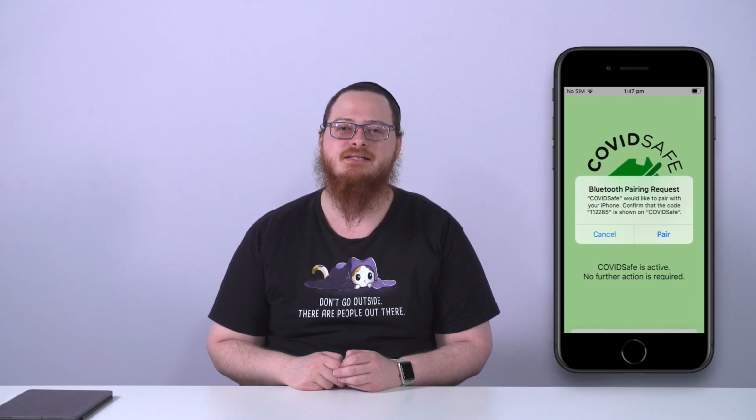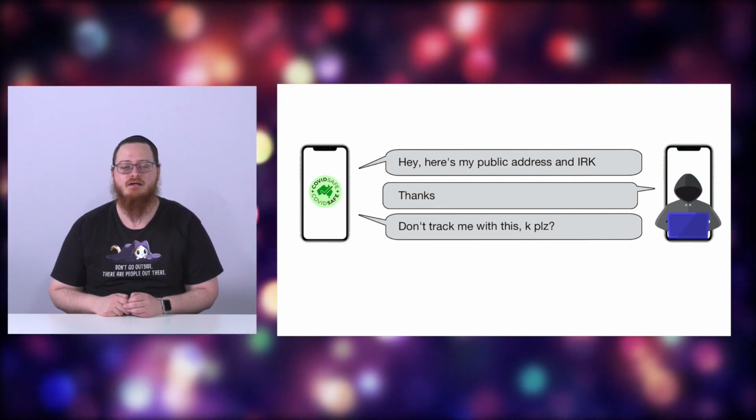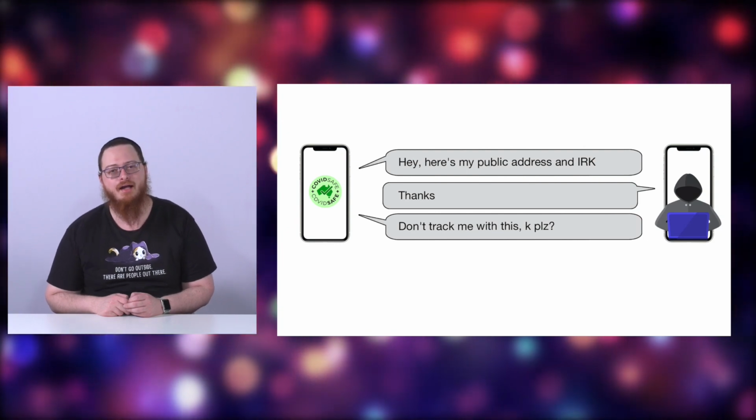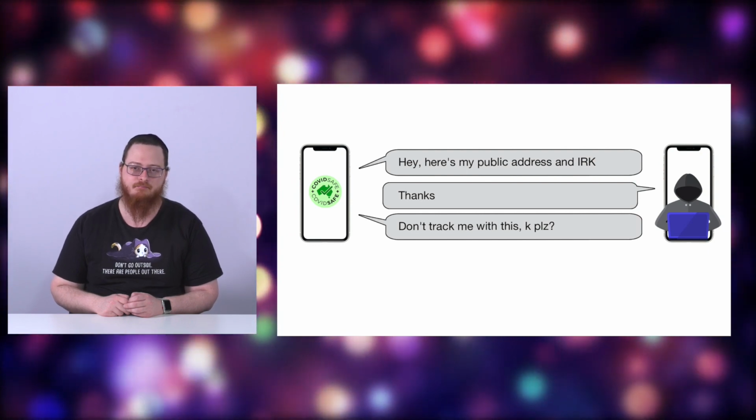On iOS, it will prompt you, the same as for any other pairing attempt. But as the name shown in the prompt can be controlled by the attacker, you can make it say, COVIDSafe is trying to pair, which will increase the chance of a user allowing it. An attacker can also disable the numeric comparison pairing method, and by using the just works pairing method instead, it now looks pretty convincing. But on Android, this is completely silent. It won't even prompt you. It will just silently pair with the attacker's device. And as we mentioned earlier, the bonding process will give the attacker your public address, which never changes, and your IRK. So now they can track you wherever you go, even after you uninstall the COVIDSafe app.